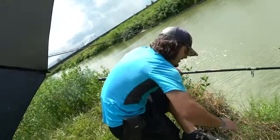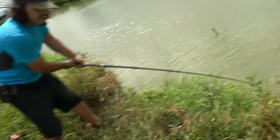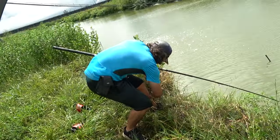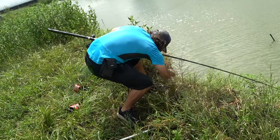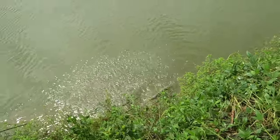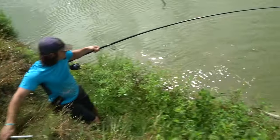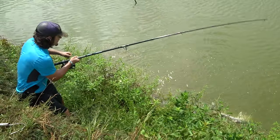Oh, crap. Fire ants. Fire ants? Yeah. All over that foot. Oh, that's good. All over. Uh-oh. Dang. Meanwhile, this fish is splashing right here, and it is one of the biggest carp I have seen caught or been a part of. That is huge.